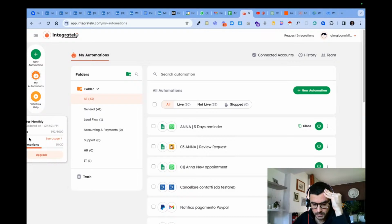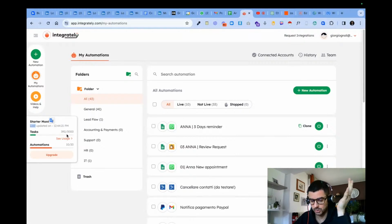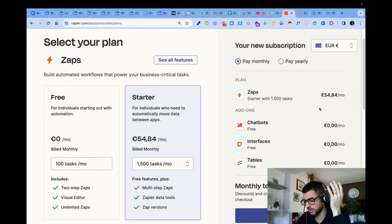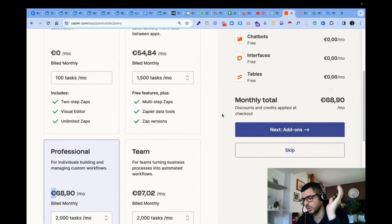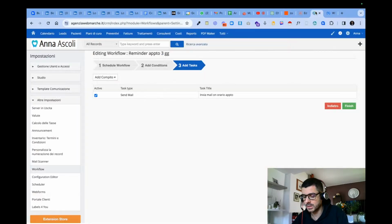Plus, my current plan, the starter plan, costs around 3k. Sorry, not 3k, 30 euro per month. So with around 80 euro, I have 3k automations completely. Of course, all of them are handled by Zapier. If I want to go with 3,000, I have to use probably this, which costs more, but with less than 100 euro per month, I have very good automations.